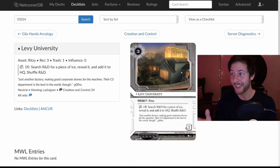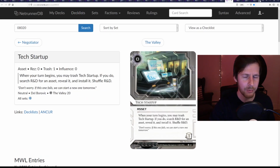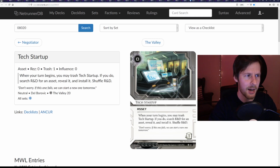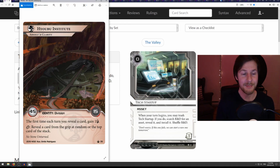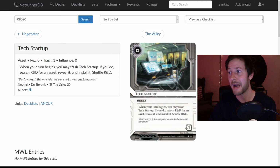This kind of is like the segue between selective ice destruction and assets, but a fair bit of assets have the word reveal on them. And I have played, it's not that common, but I have played non-net damage asset spam Jinteki at competitive level. And Tech Startup is a really cool card. You reveal the card, you gain the credit once per turn, you install the card, Turtlebacks gives you more money, stuff like that fires.